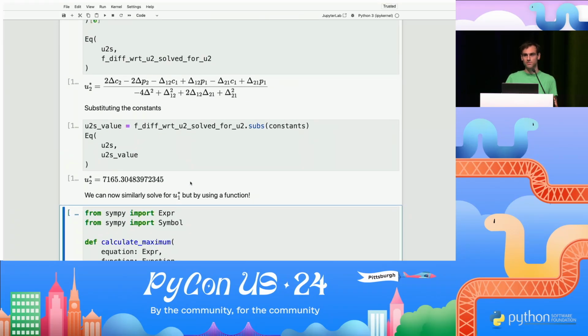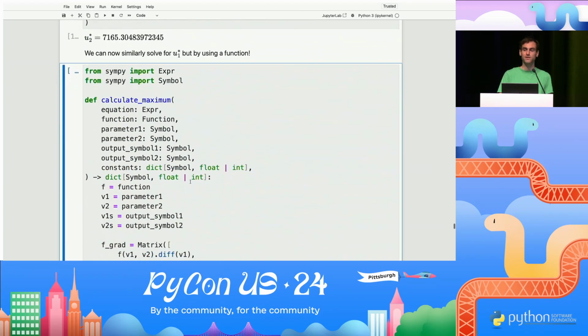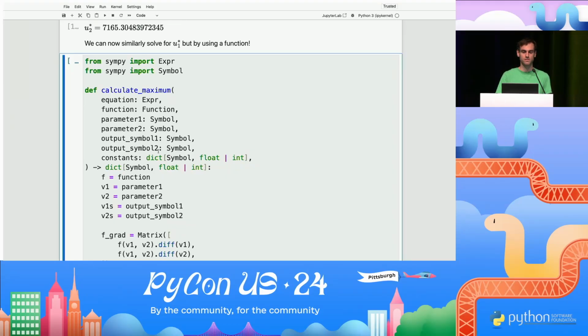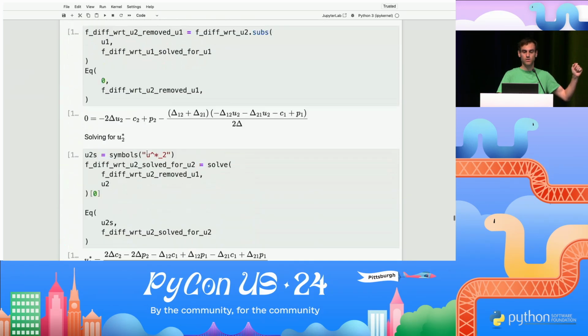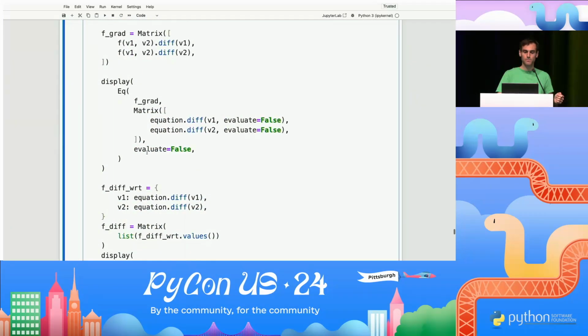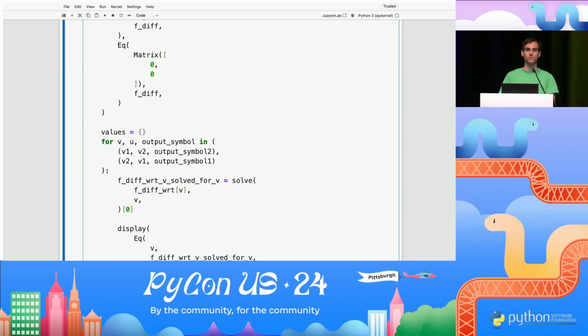We've gotten to one step of the solution, but it's still a bit problematic. And that is that we now have to calculate the next part, and we could copy it, but then it will look messy, and what about for future things? So what we can do instead, now that we're in the world of Python, is create a function where we can substitute all those values in. So I've got the equation, the function, the parameters, what the output symbols should be, and the constants. And now all I've done in this function is basically duplicated all of this code above, but I've also put in a for loop to go through the different values.